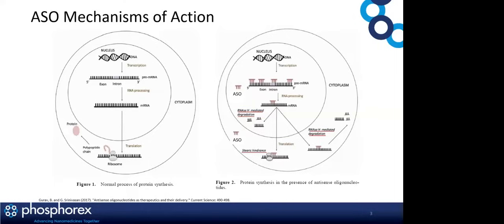And there are a few mechanisms of action. So upon binding the target RNA sequence, this RNA-DNA heteroduplex can trigger the recruitment of RNase H, which is an endonuclease that can facilitate degradation of the target RNA. Alternatively, just binding of the ASO to the target RNA can facilitate, through steric hindrance, the blockage of that protein translation, ultimately leading to down expression of that protein and correcting the underlying cause of disease.